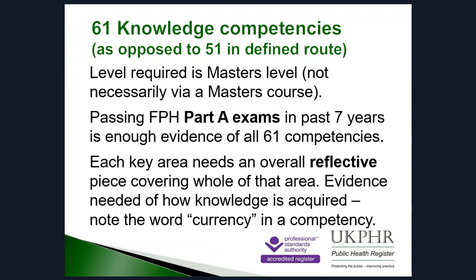However, for someone who hasn't passed the exams, we're expecting evidence in support of all 61 competencies, and that evidence will be assessed. We'll also expect in each key area there'll be an overall reflective piece covering the knowledge, and the evidence needed of how the knowledge is acquired is also to be provided.